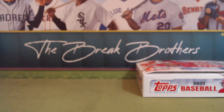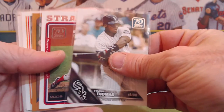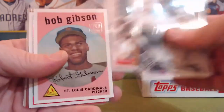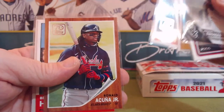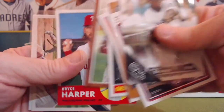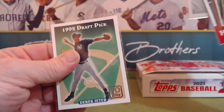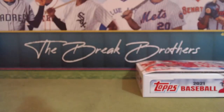All right, that leaves us with 70s. 70 anniversary ones. That's a Frank Thomas. We've got a Steven Strasburg, a Nolan Arenado, Frank Robinson, St. Louis. We got Bob Gibson, Gerrit Cole for the Yanks, Ronald Acuna Jr. for the Braves, Bryce Harper for the Phils, Mike Trout for the Angels, and Derek Jeter rookie throwback, and that is for Nick.